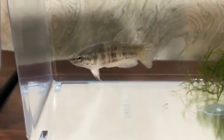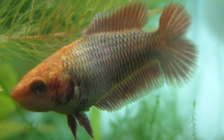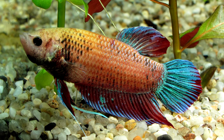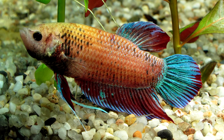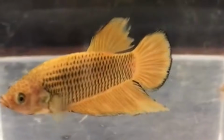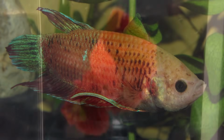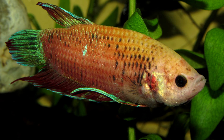In the wild, bettas appear brown or gray. Male wild bettas may have slight colors, but overall they are nowhere near as saturated as domestic bettas. They also don't have those fancy fins. Long, flowing fins are selectively bred in domestic betta fish, while wild betta fish have shorter fins.